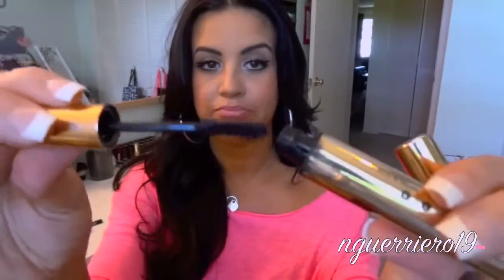Mascara. Oh my god. These two together are like nothing you've ever experienced. This is the Too Faced Better Than False Lashes Nylon Lash Extension System. Yes, system. So it comes like this. I've obviously been using mine, it's a little dirty. So this is the first step. It's a 3-step situation. And that's your wand. It's nothing special, nothing crazy.